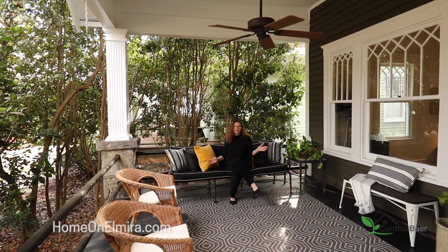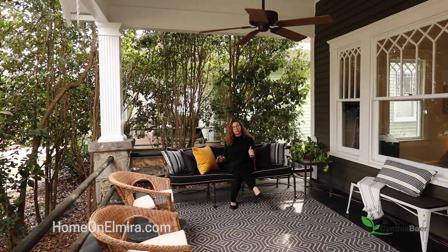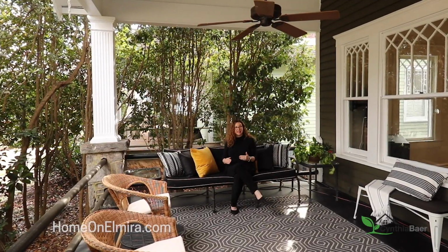So my very favorite thing about this house is this front porch. It's a perfect spot for gathering with neighbors or for relaxing with a glass of wine at the end of the day. This is also the most ideal location that you can walk to Little 5 Points, to Candler Park, to the Beltline, shops and restaurants. It is perfect.